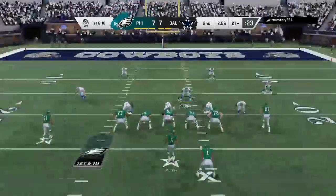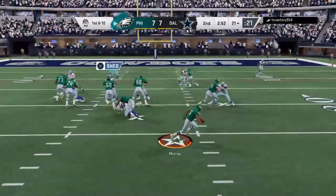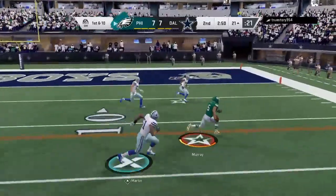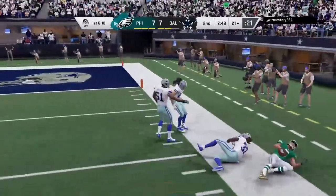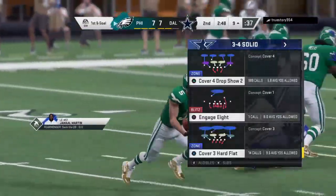Right there. He'll have a first down inside the 10. Another nice gain, 13 yards that time, and another first down.